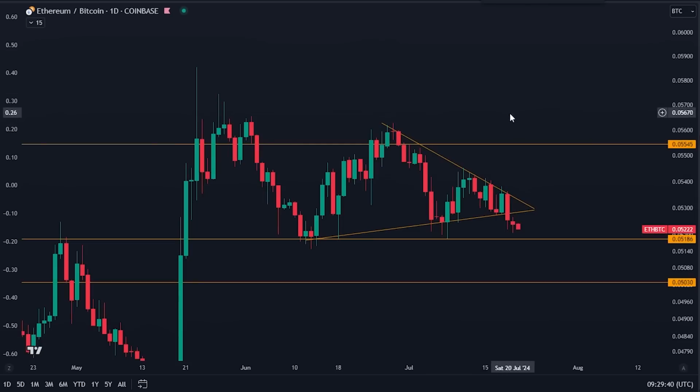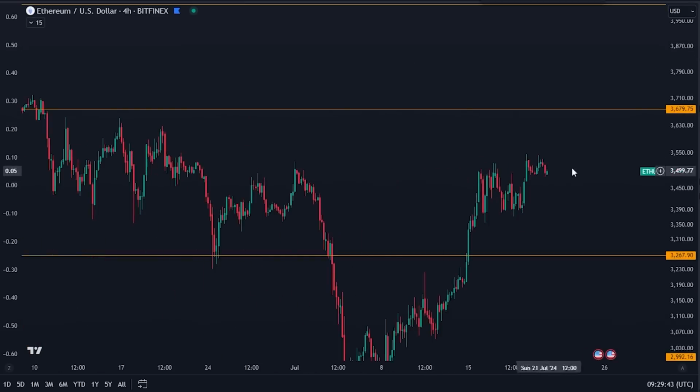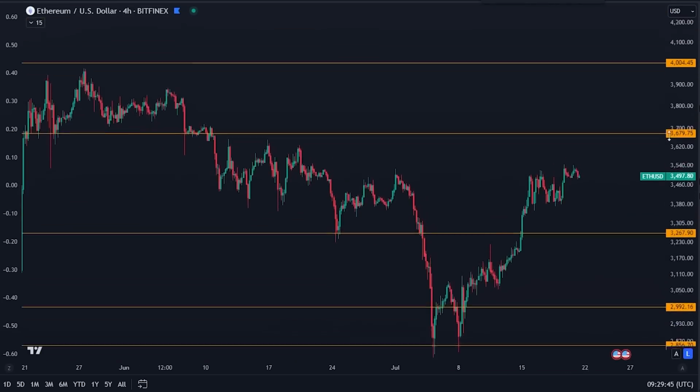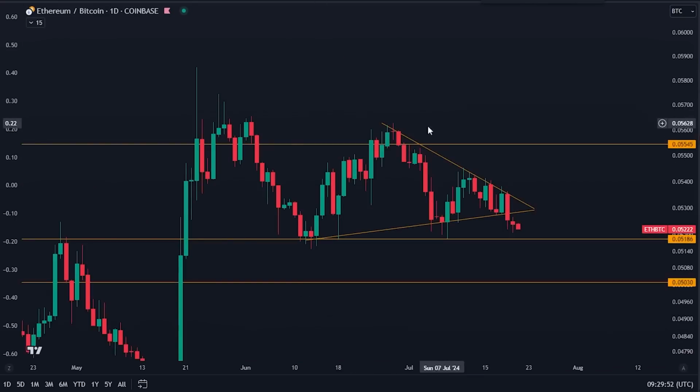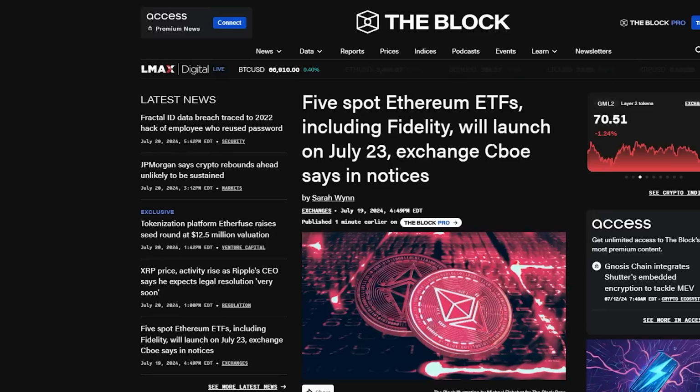For Ethereum, it's really interesting because Ethereum to US dollars, you can see that we are in the middle of two resistance and support levels. So nothing in particular happening here to mention. But on the Ethereum to Bitcoin chart, you can see that we're seeing a breakdown. So this means that Ethereum is underperforming Bitcoin and Bitcoin is outperforming Ethereum. This comes at a very interesting time because, of course, you're going to see the spot Ethereum ETF start to trade on the 23rd. So that is very, very interesting to see how this is all going to play out.